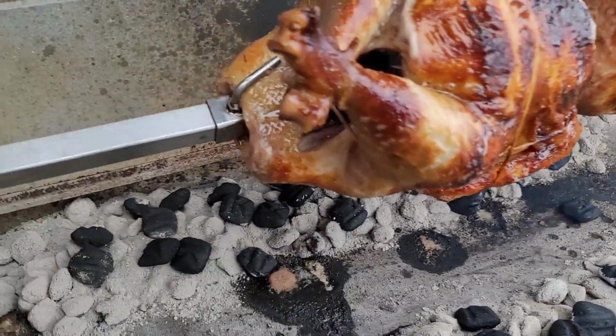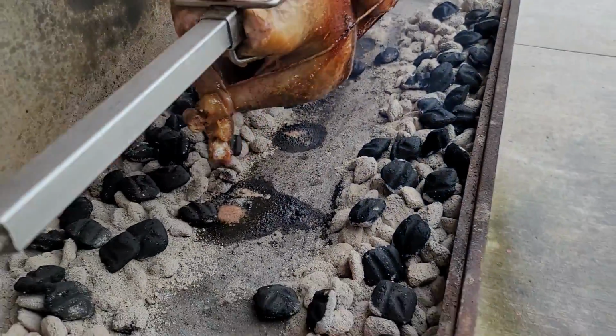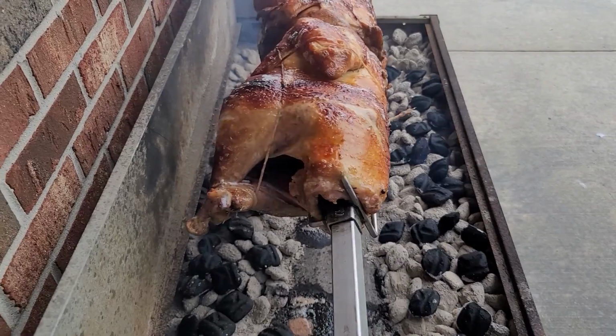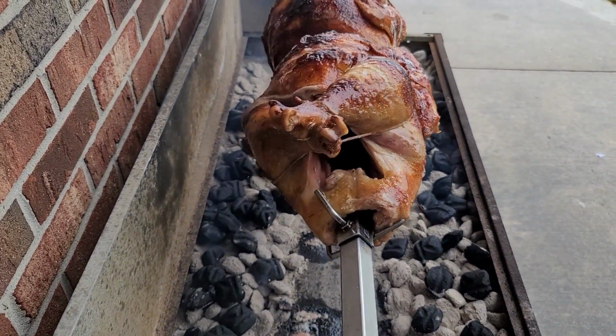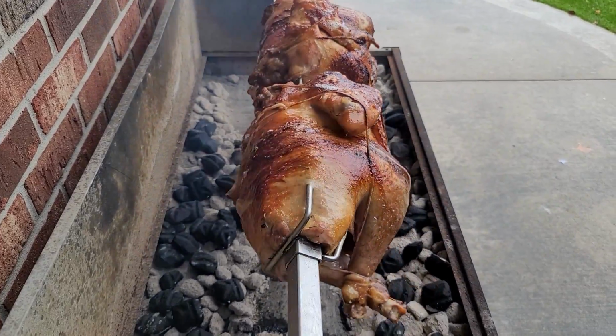You see how I got it open in the middle, down the center? Coals are on the left side and the right side. And that I just do to kind of control flare-ups and then try to do a little bit of indirect heating, I guess.